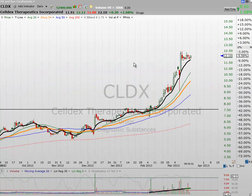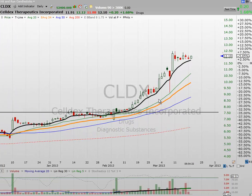Dave, CLDX, I think that's looking terrific. I think we've got a nice run right here, and then you can see we've got a nice little pullback. Use the T-line as a stop. I'd be a buyer, and then certainly add to, or possibly add to on a breakout, depending on how much you buy in here. Great looking chart. Thank you, Dave, for posting that.